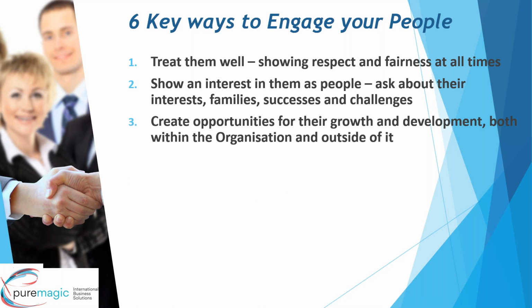Create opportunities for their growth and development within the organization. So maybe put them on a cross-functional team, or get them to head a project, or maybe give them secondment to another organization or a sister company somewhere.